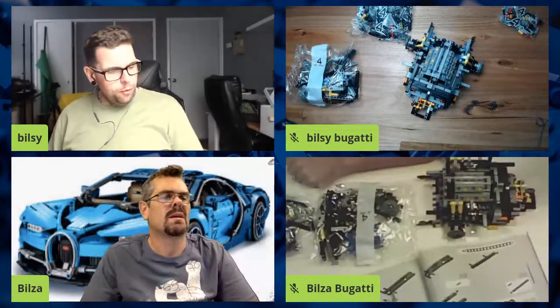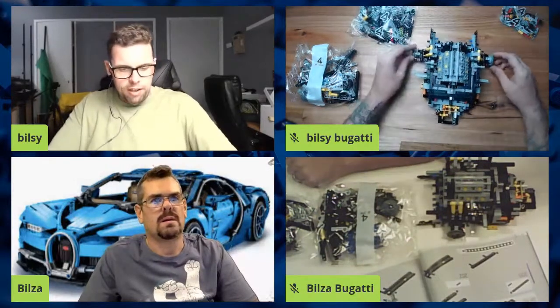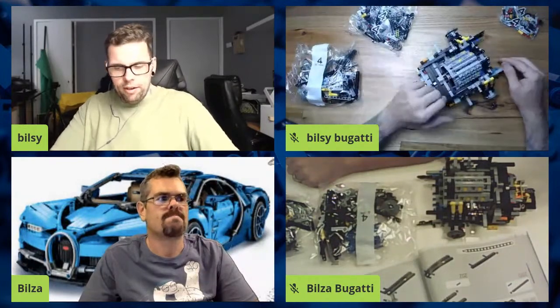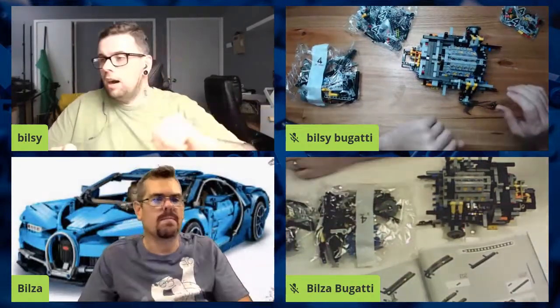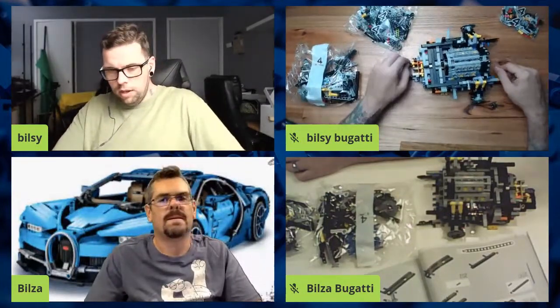So, welcome everybody. Week number 4, Wednesday night builds. Bilza and myself, we sit here on a Wednesday night and literally just talk and build some Lego. And we have been building the very gorgeous, the very pretty Bugatti. As you can see behind Bill there, the big, nice, light and dark blue Bugatti.